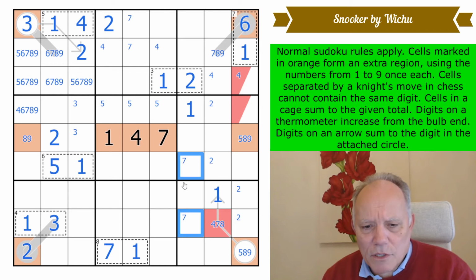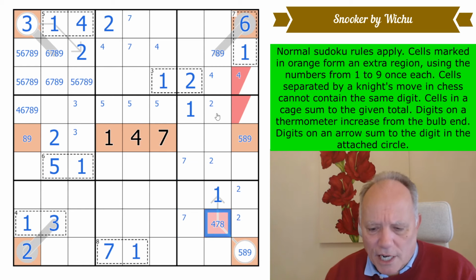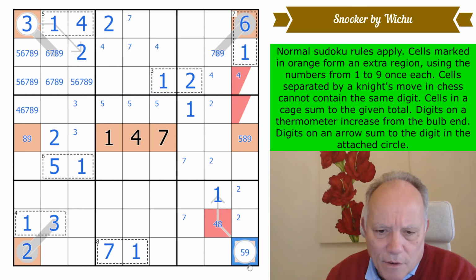I'm marking across box borders, which is always a bit dangerous, but I'm keeping my eye on it. And therefore, they both see this cell, which can no longer be a 7. So that stops it being 8 in the corner. And we're now down to 2 possibilities on this arrow. And that was interesting and slightly peculiar.